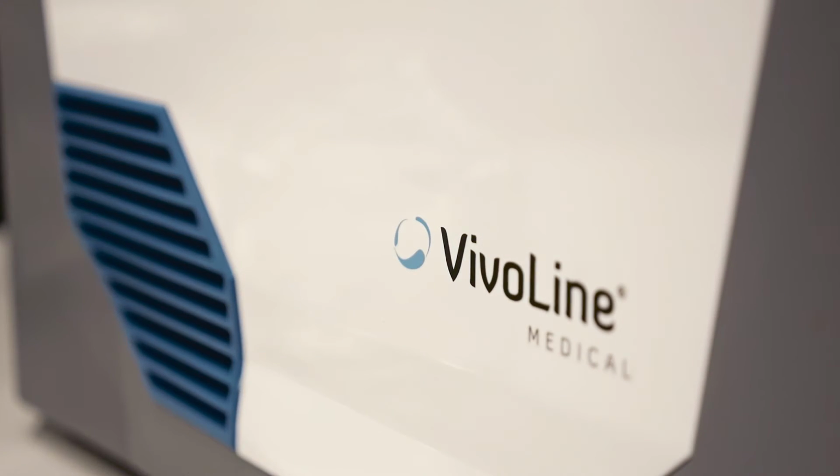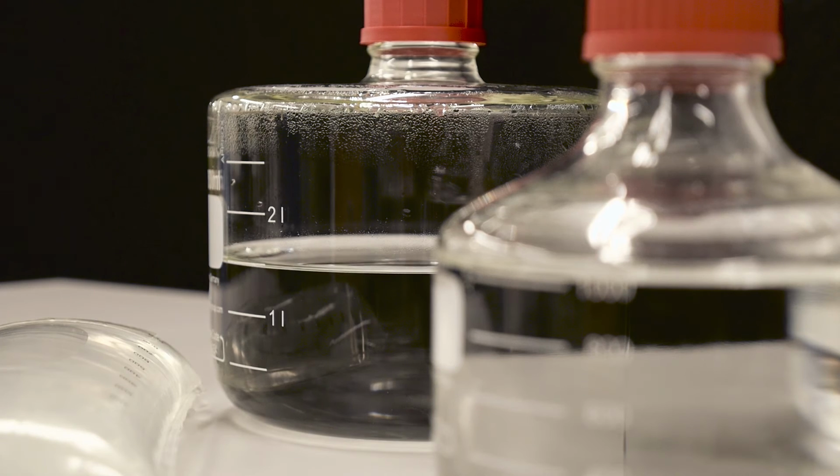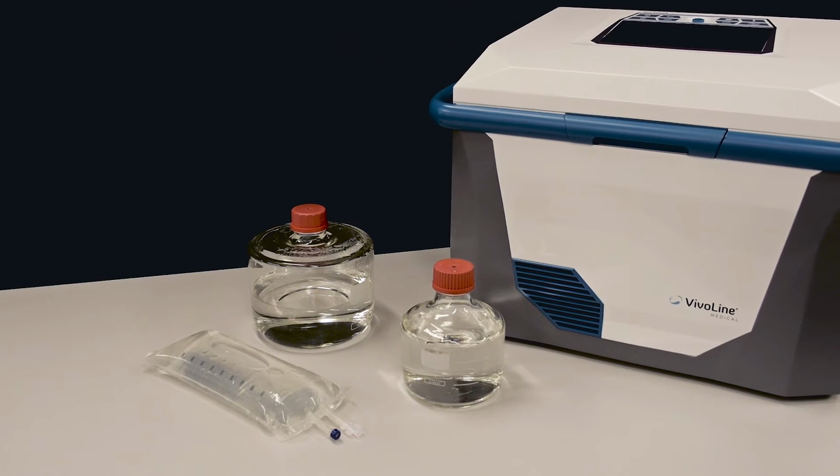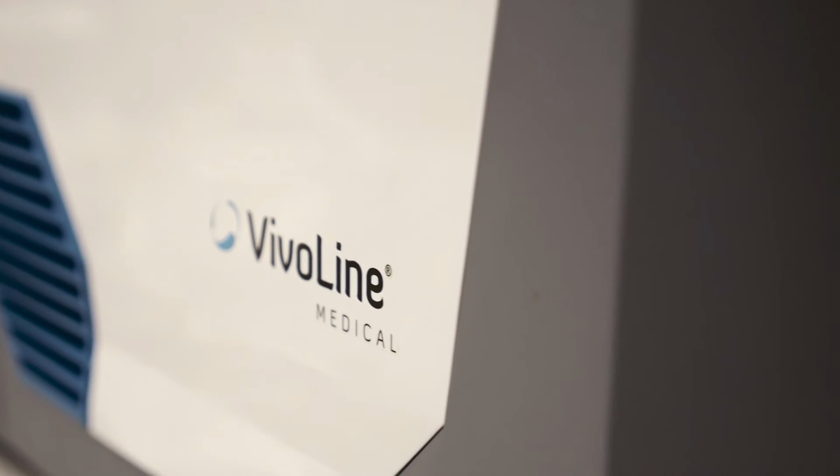In fact, today, only 25% of donated hearts are used around the world. At Vivoline, we've developed a system which in early studies shows that we can actually oxygenate that heart, keep it healthy for a period of 24 hours. In the system, we have the box, which is like a pump and regulates the temperature of the fluid. We have a sterile disposable and a fluid which is specifically designed, patented and protected for the heart. We have a very clear timeline how we're going to get this device to patients and save more lives. We should be able to do this by the year 2020.